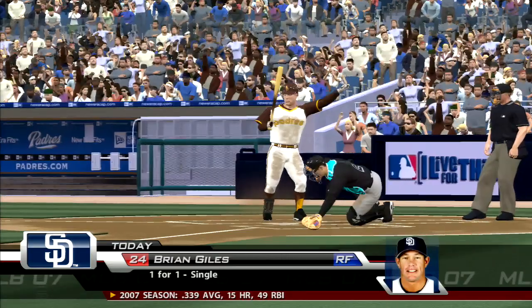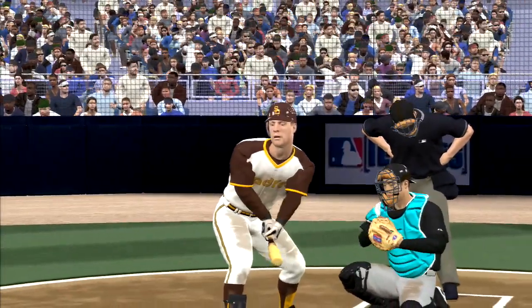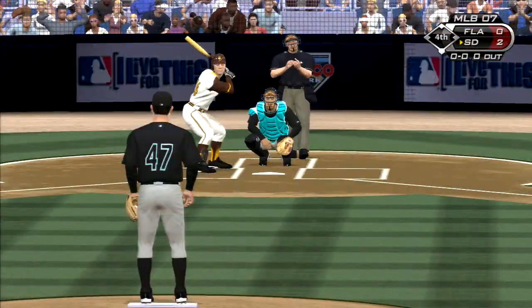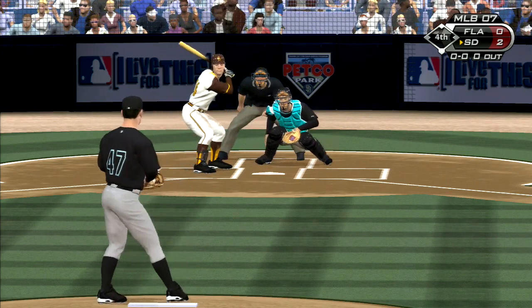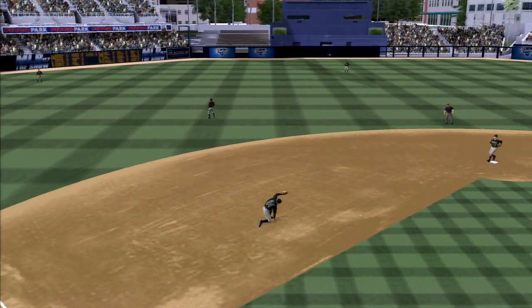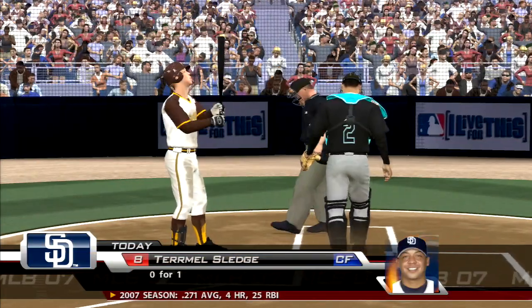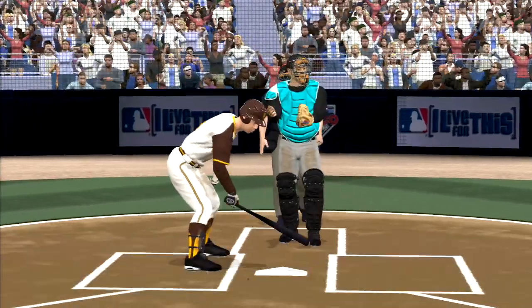Brian Giles will dig in. He singled his first time around. Swing and a hard hit ball towards the hole. Lays himself out and makes a spectacular catch. Termel Sledge will stand in. He reached on a fielder's choice his first time.